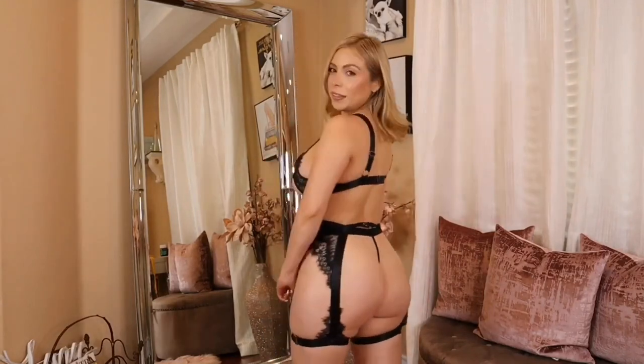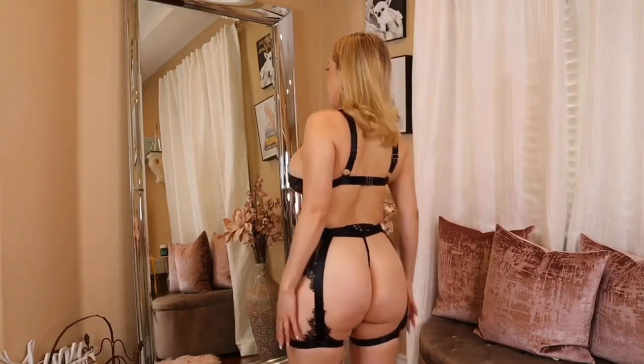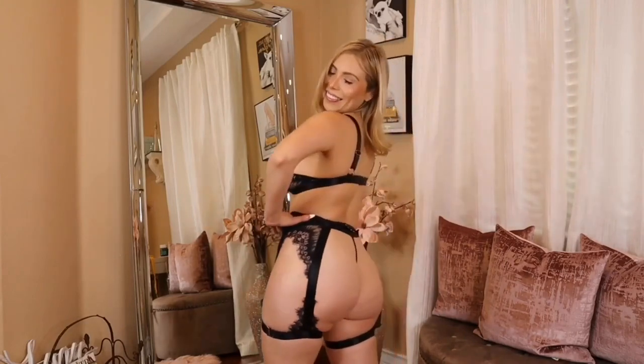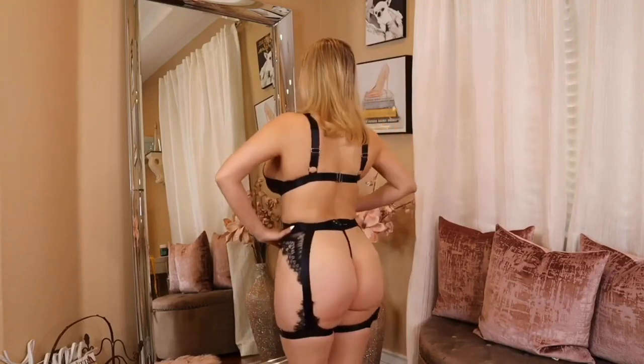I like this one because I feel like it's just sexy. And the back.